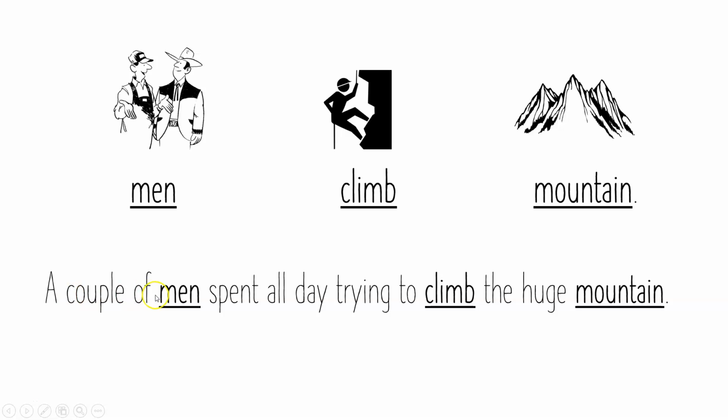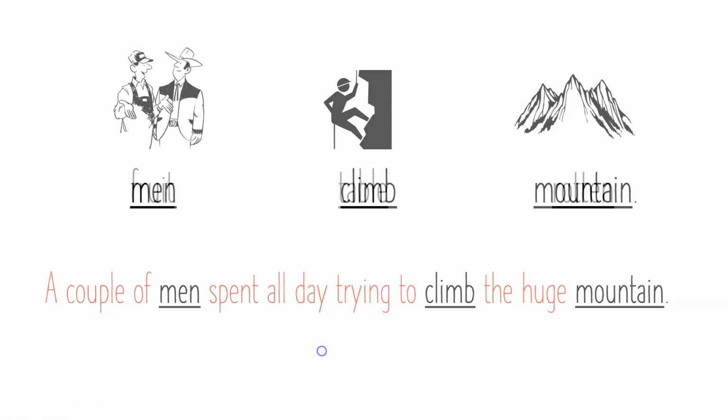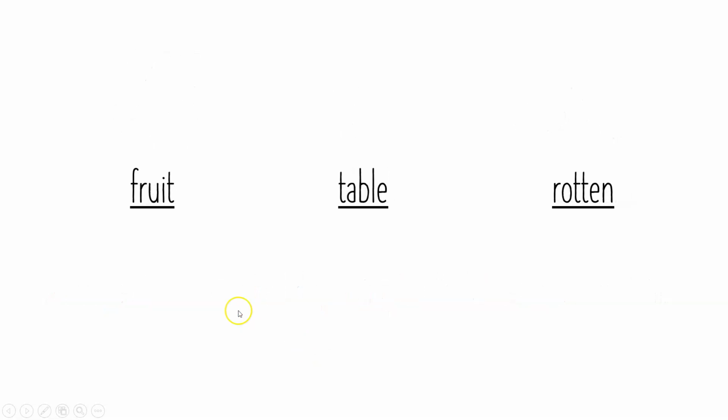So let's try a different one. How about this? A couple of men did what? Spent all day trying to climb the huge mountain. We still kept our original keywords and we added all of this extra in here, all these extra words, to make our full sentence.